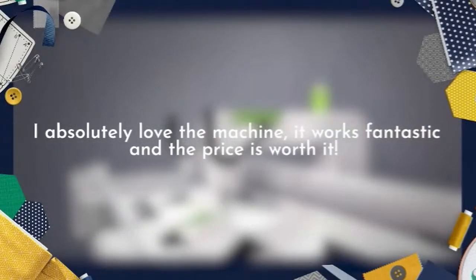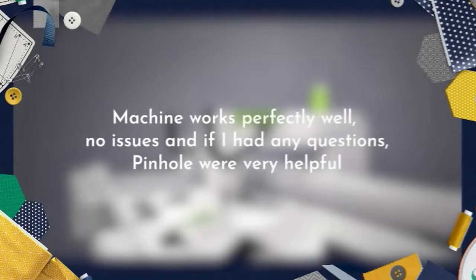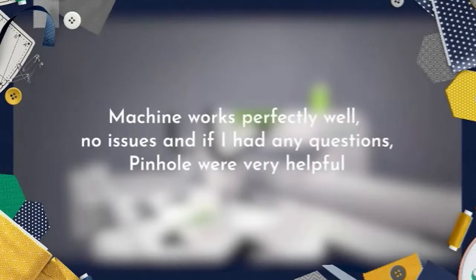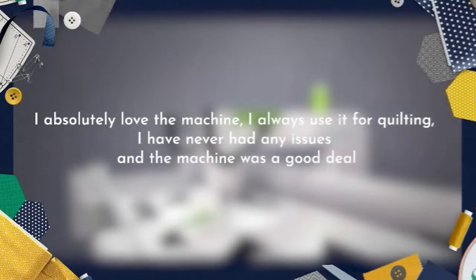The machine, it works fantastic and the price is worth it. Machine works perfectly well, no issues, and if I had any questions, they were very helpful. I absolutely love the machine. I always use it for quilting. I've never had any issues and the machine was a good deal.